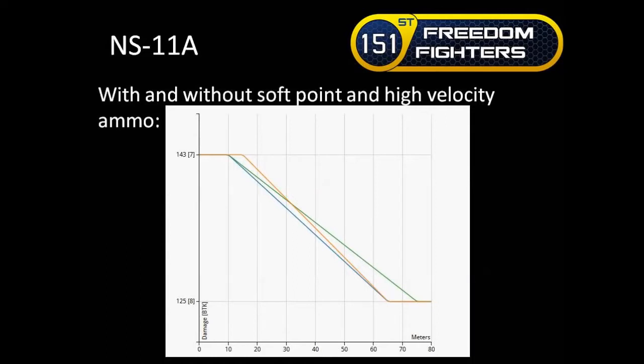Now let's have a quick look at the different ammo types available for the NS-11A. The blue graph is the stock gun without any special ammo, the green one is the high velocity ammo, and the orange one is the soft point ammunition. On the note of the high velocity ammo, it increases your recoil and it increases the bullet speed, and as you can see it increases the start of the minimum damage. Your weapon will drop down to 125 damage at 75 meters instead of the 65 meters.